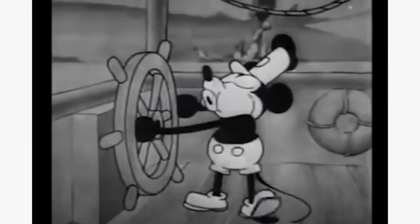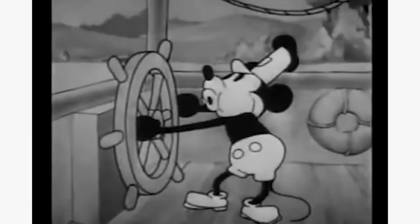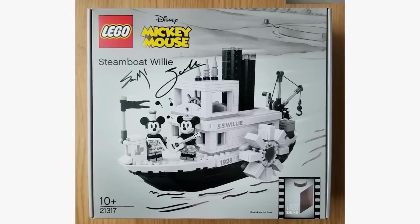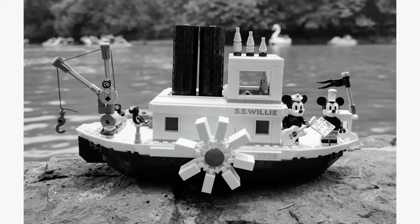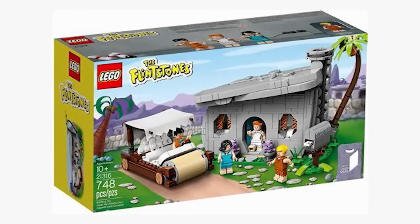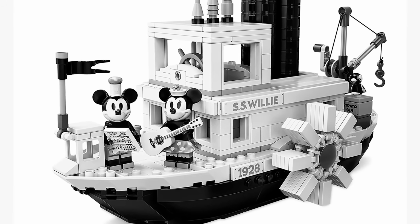It doesn't matter though, because even with all the excitement to release the first batch of sets, the producers made a significant mistake. They mistakenly labeled the set as the 24th LEGO Ideas set when it should have been marked with the number 25. I mean, how do you mess that up? This error made no sense, as number 24 was already the LEGO Ideas Flintstones set. I mean, this wasn't a Flintstones set, this was Mickey Mouse.